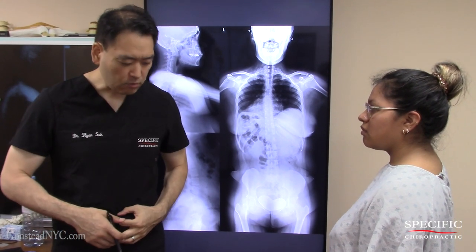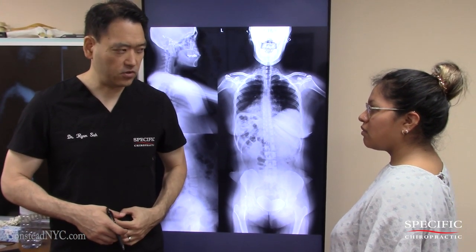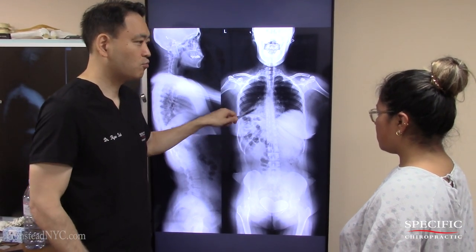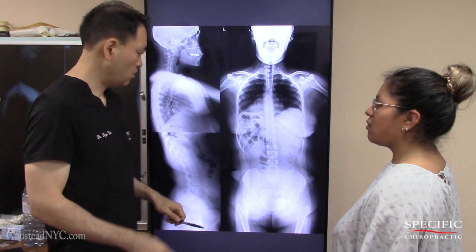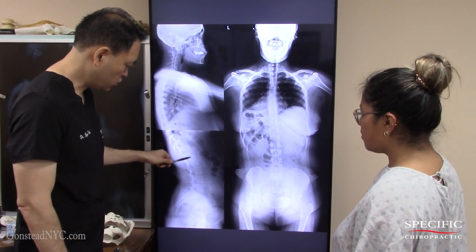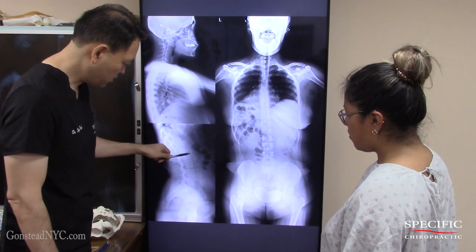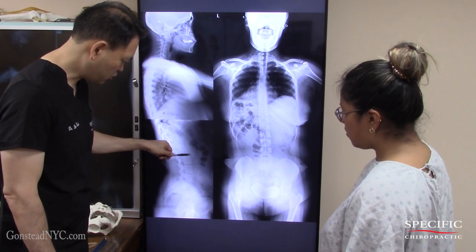So if your fourth lumbar vertebrae is stuck and not moving, guess what's gonna happen? The bones above it have to move more to compensate. So that's what we're seeing here in your second lumbar disc. Okay, see how much bigger it is over here? And see how it starts to swell over here?